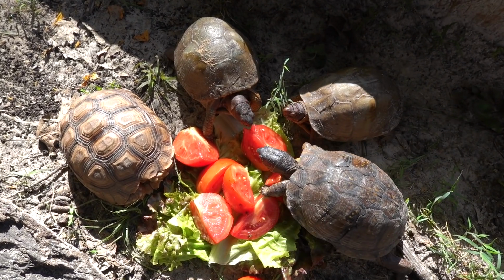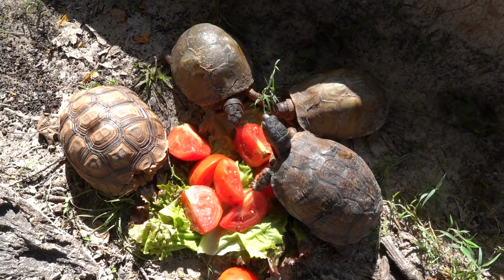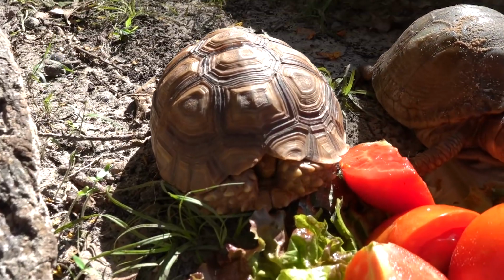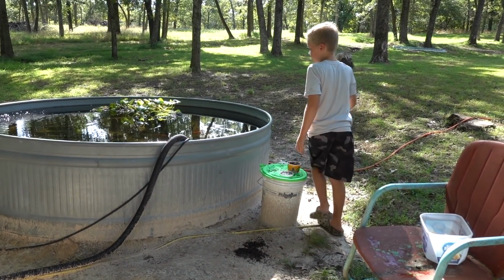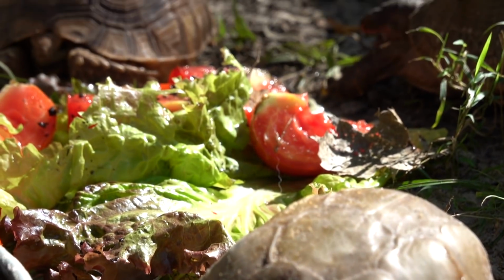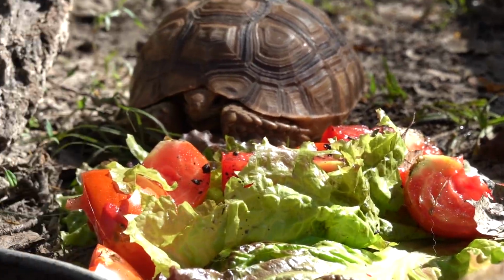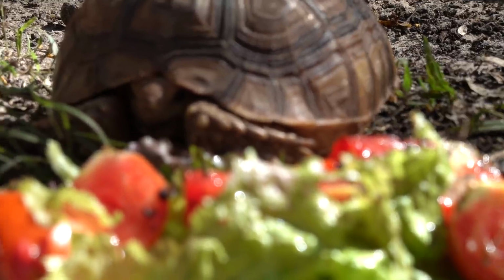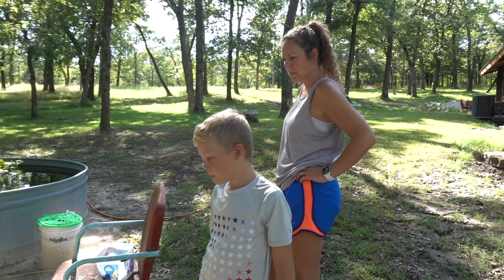Tortoise is kind of scared right now, because the box turtles are definitely used to each other and used to eating those tomatoes. Our tortoise here, he's like, I don't know, guys. Let's give them a few minutes, see what they do, okay? Okay. Tortoise is kind of scared. Yeah, he hasn't come out yet. Kind of skittish right now. All right, we're not gonna leave him out here overnight, I promise. So we're gonna let him sit there and eat.